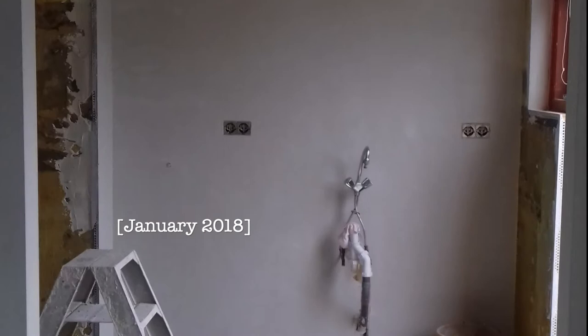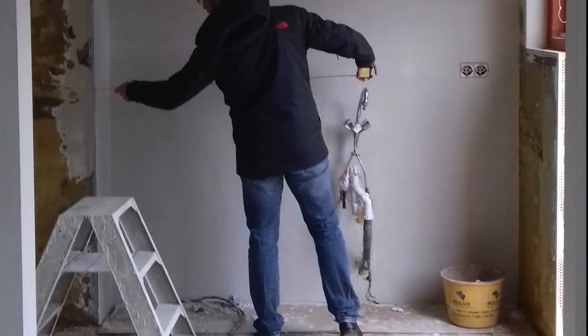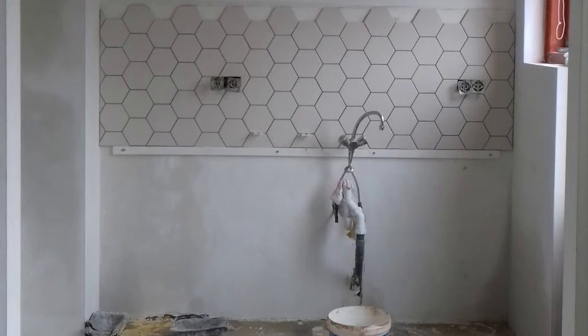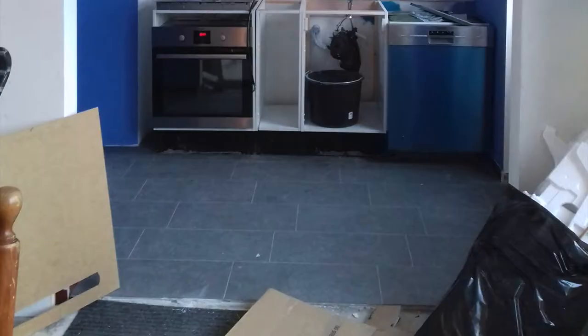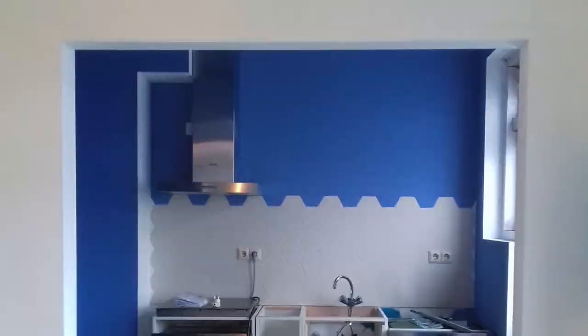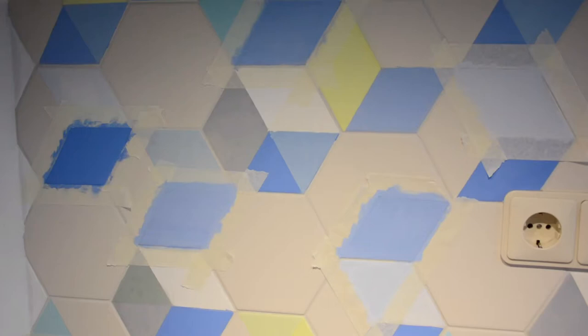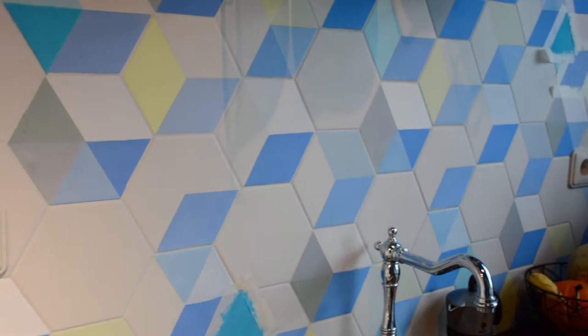Let me show you how the kitchen looked before. Since we moved here in January this year, we built our space little by little. We wanted to be surrounded by colors, so we painted the kitchen in a kind of lavender blue, but we also wanted to highlight the tiles in some way. This is how we came up with the geometric shapes and the colors that we had as leftovers after painting the walls of the house. And this is the result. We're super happy now and we believe they look cool.